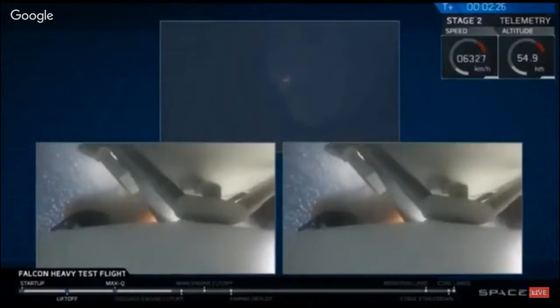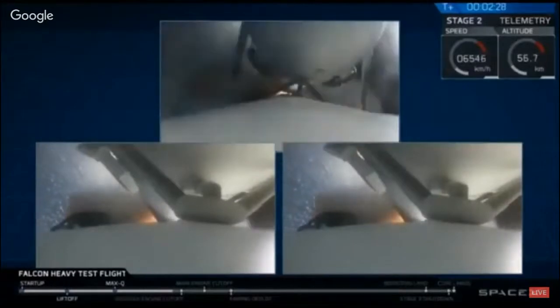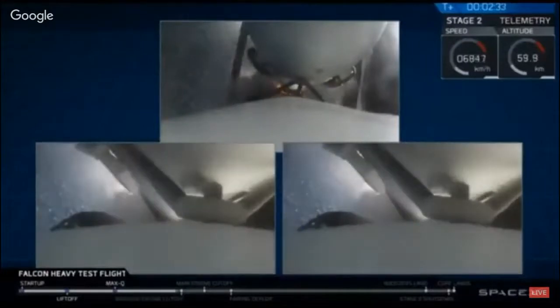Major event coming up with side booster shutdown and separation. Inside shutdown. Side boosters.